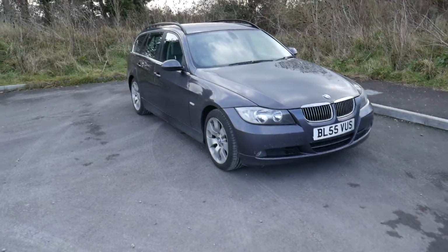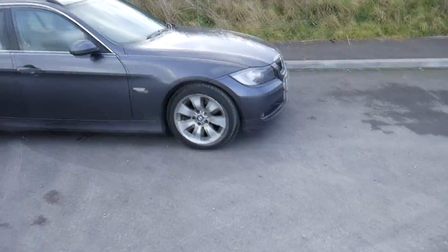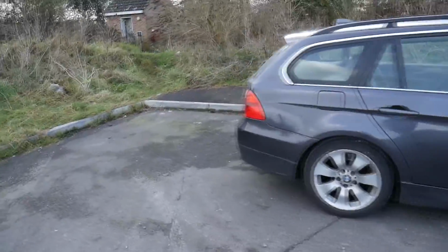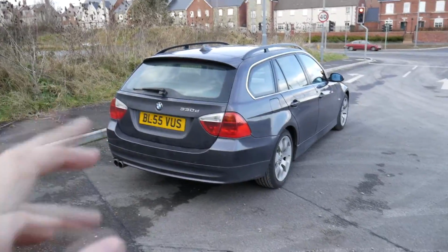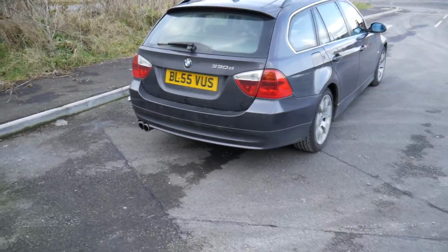Hey guys, this is my new car, a 2006 BMW 330d Touring. I've had it a few months, well actually, what is it now, February? I've had it for about 6 months, but 4 of those months it was in the garage. I'll update everyone on the situation when it's all sorted, but what a pain in the arse. Anyway, I thought I'd finally give a tour of it now that I've got it back.